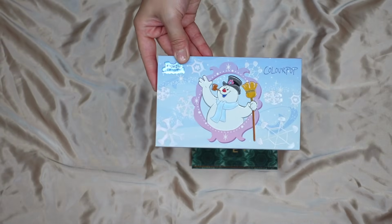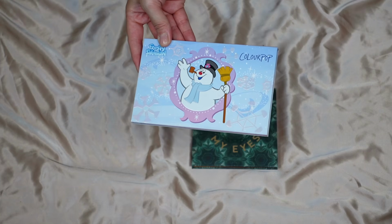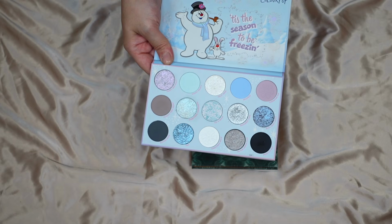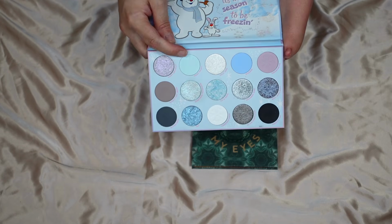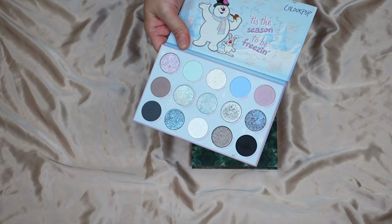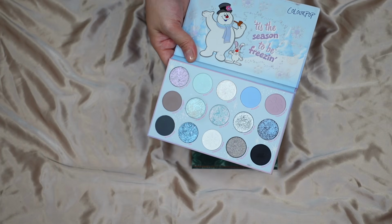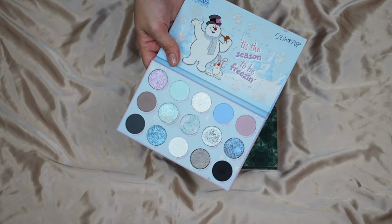The Frosty the Snowman palette, I'm gonna keep this one, and this one is the newest ColourPop palette that I purchased. I did get this one last winter. Some of the shades are not super pigmented, so I do have to build them up, especially some of the lighter matte shades. So even though some of the shades in here don't perform the best, at least not compared to some other ColourPop palettes, I do like it overall, and I have gotten some really pretty looks with it, so I'm gonna keep it.